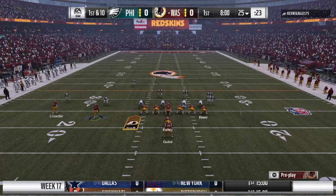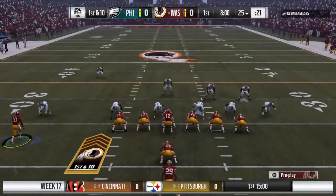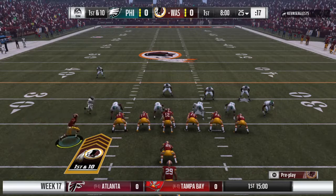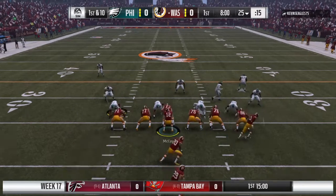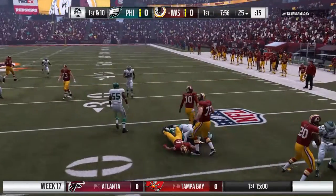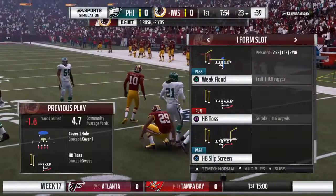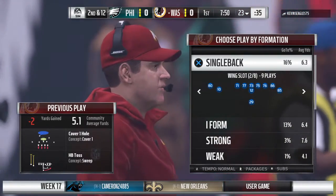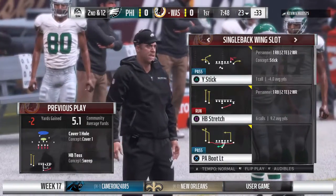Here we go. Green 39. Green 39. That's right, man. They don't want it. The first carry for the rookie, it's Darius Geis. And he will lose yardage here back at the 23-yard line. That's going to go as a loss of 2, and it'll be second down.